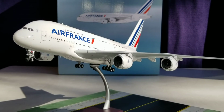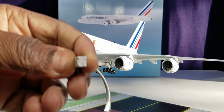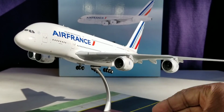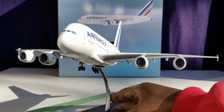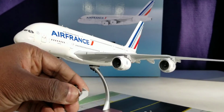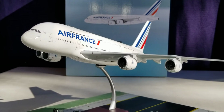All right, before I take this model off the stand, I got it at this angle for a reason, and the reason is the magnetic gears that actually came off the model. So I'm going to go ahead and take them all off, starting with the front nose gear. You see this right here. The bogey gears on this side of the aircraft, the center bogey gear. Oh, sorry about that. The outer bogey gear on the starboard side, as well as the center bogey gear on this side as well.